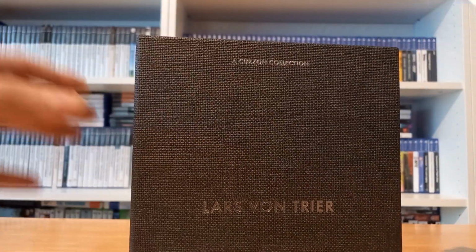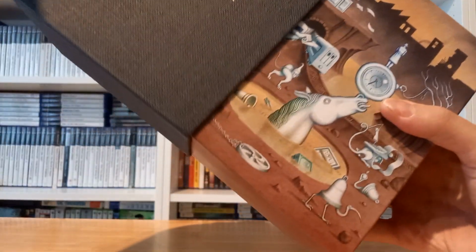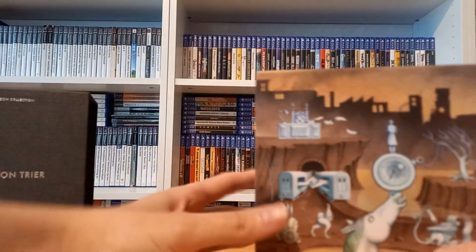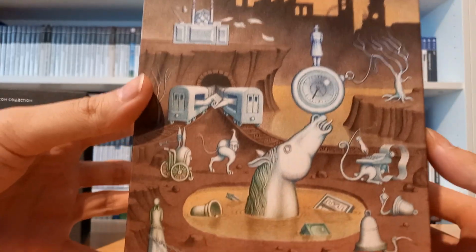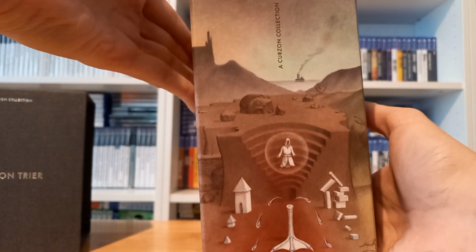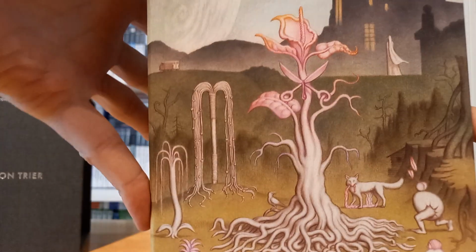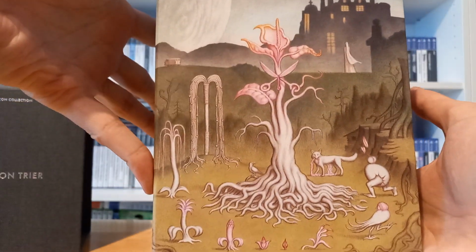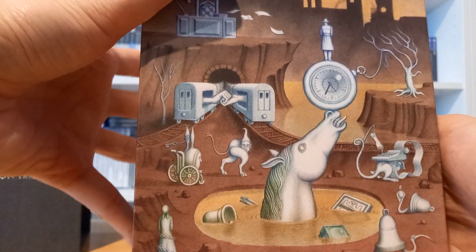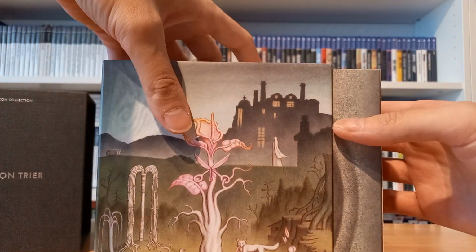It's pretty damn nice. It has this band around it. Remove it, and it comes out like this. So this is hollow. Put it on the side, and the artwork here is just insanely good. Reminds me of Salvador Dali or someone like that, with the melting clocks and everything. Yeah, and then we have two. Well, this one doesn't have melting clocks, but you know what I mean.